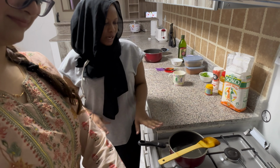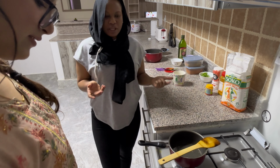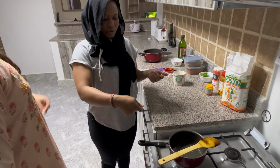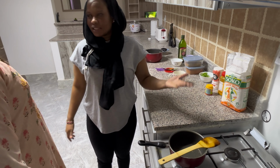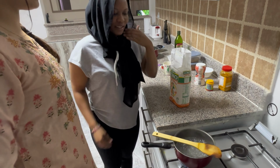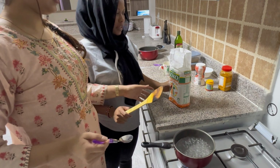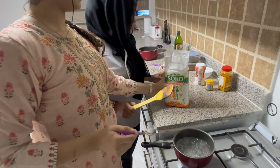So, as for the ugali, you just wait until the water boils. Then you get ready. You just add some flour and you just do it. As simple as that. Like 2 minutes, 5 minutes, it's done. Okay, now tell me how to do it. So, the water is boiling like that. It means everything is now ready. You have to be very careful.